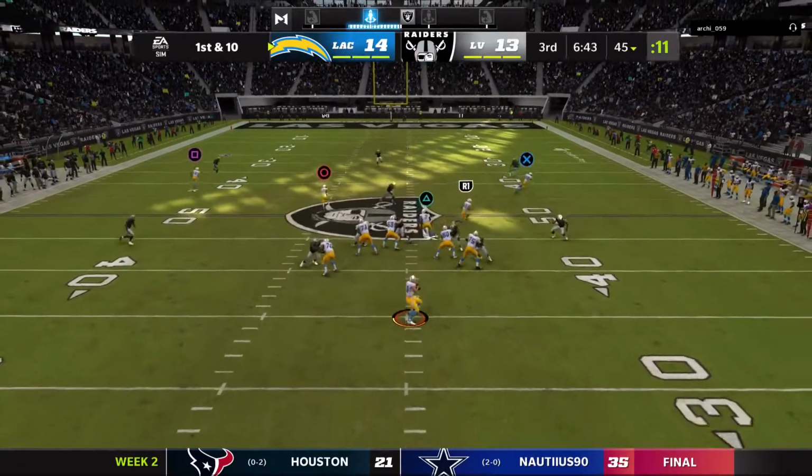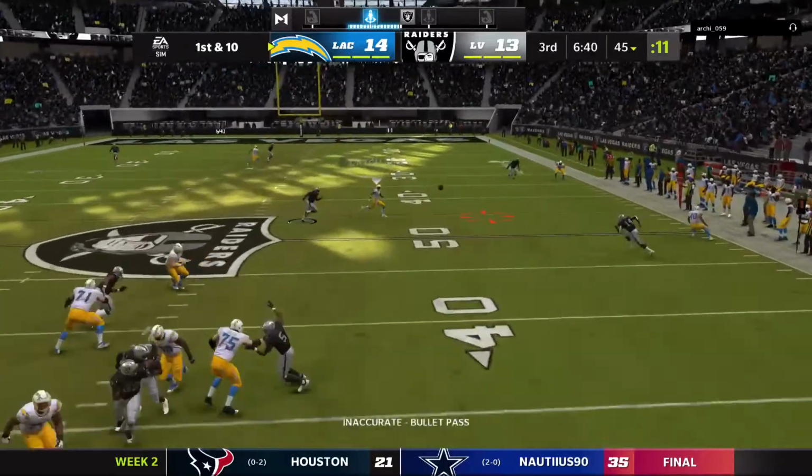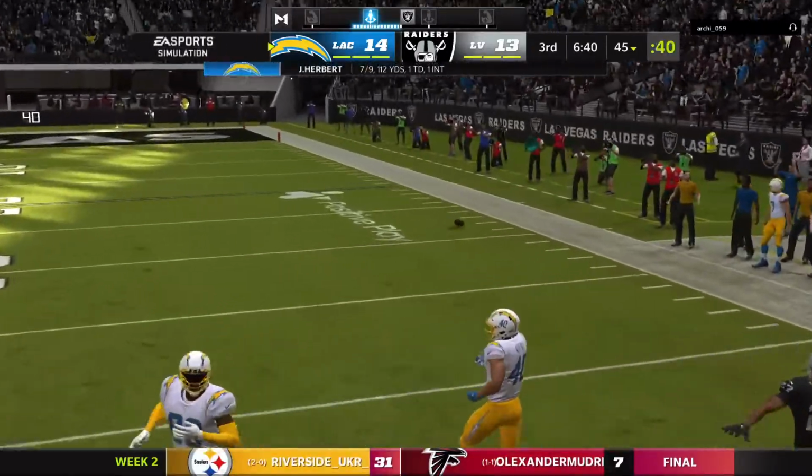Herbert on 1st down now. And he whips that one incomplete there.